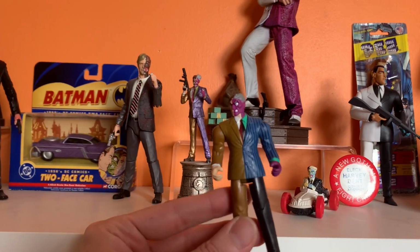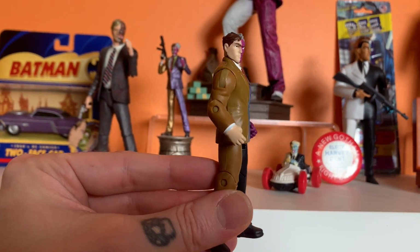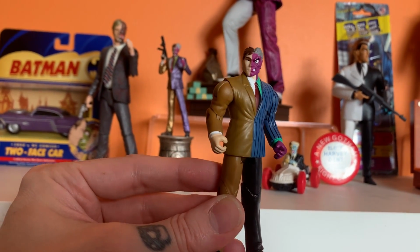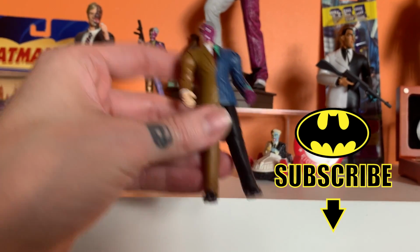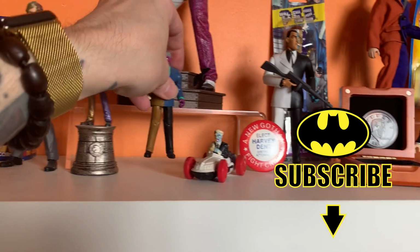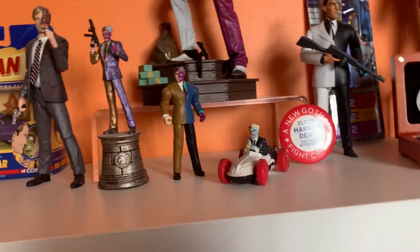This guy, I can't remember which line it was from, but it was this fun little 4-inch line, and they made a lot of characters, and they all ended up pretty fun. In fact, when I ordered this from eBay, they accidentally sent me a Robin from this same 4-inch line, and I was like, this is actually cool. It's not what I ordered, but it is actually badass. And then they sent me the right one.